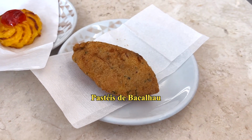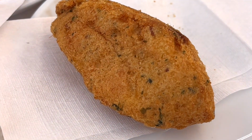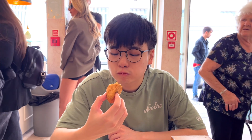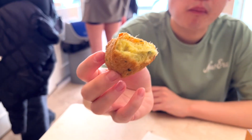We also had something savory too. This is pastel de bacalhau, which means codfish pastry. The inside of this pastry is rehydrated salted cod, potatoes, herbs and spices. They are then shaped and fried into this croquette-like snack. It wasn't too crispy, but the inside was really fluffy and flavorful. It wasn't fishy at all either.